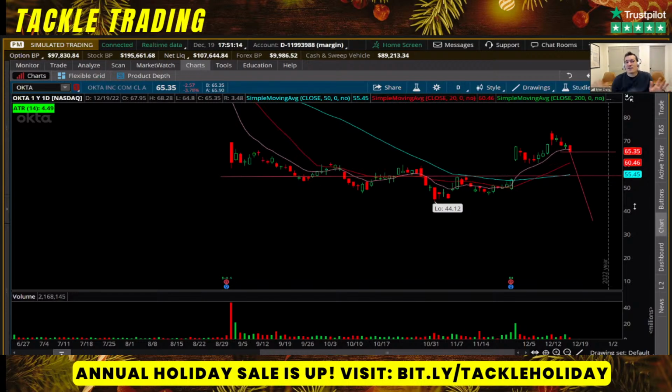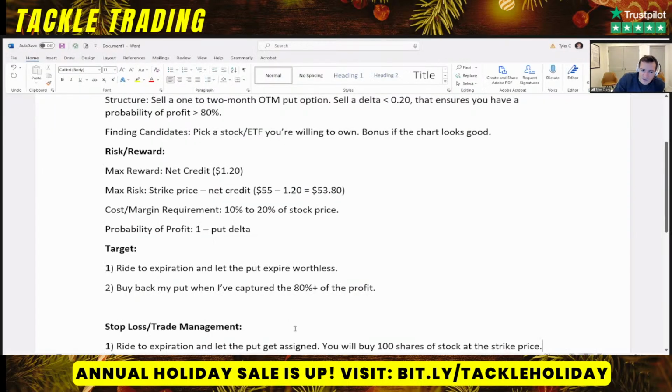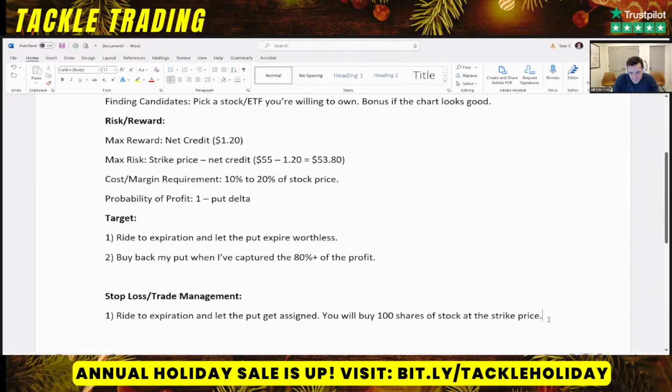The Goldilocks scenario is Okta just comes right down to 55 and it's sitting right around $54.50 at expiration. And you're like, yeah, sure, I'll buy it at 55 because it's like the current price, right? That's ideal. Sometimes that happens, but you just have to know that if the bottom falls out of it, buying at 55 can become punishment. It can become punishment. So if you're a willing buyer, you can do that.